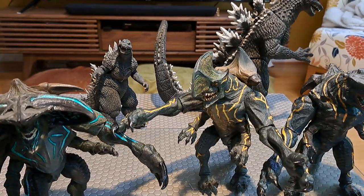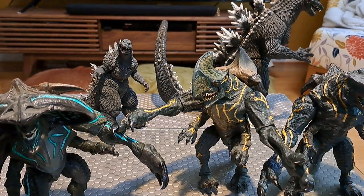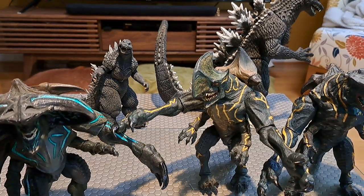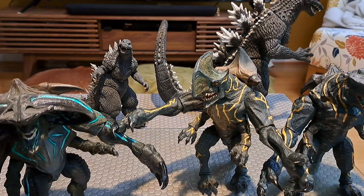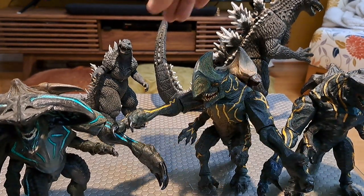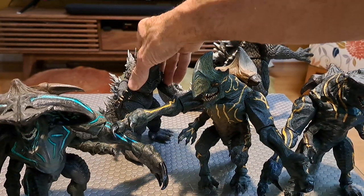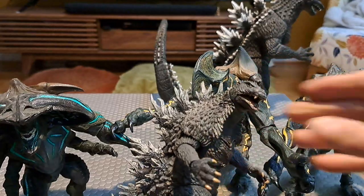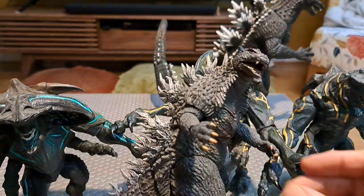Godzilla is also hundreds of feet high and thousands of tons. And depending on what you read about Godzilla, he can be 1,000 feet. He can be 150 feet. I think when he first started out in the 1950s, 55 or so, he was like 160 feet tall. So this, though, is one of the larger Godzilla NECA figures, and really high quality, also heavy, a couple pounds.